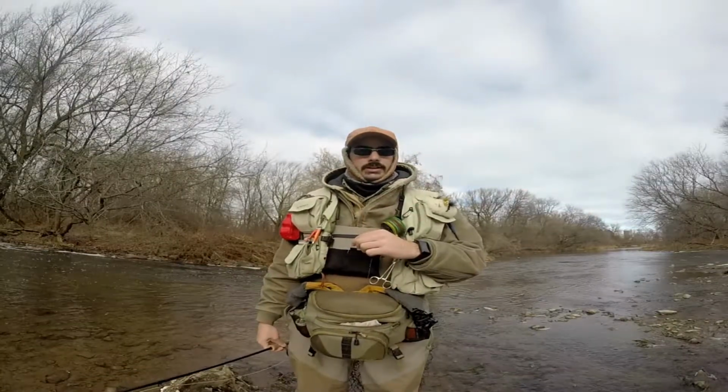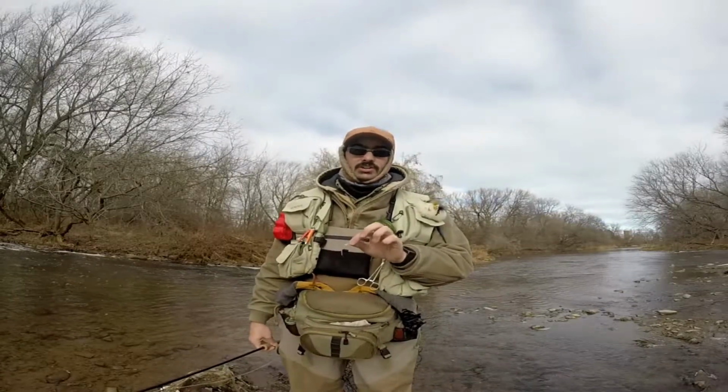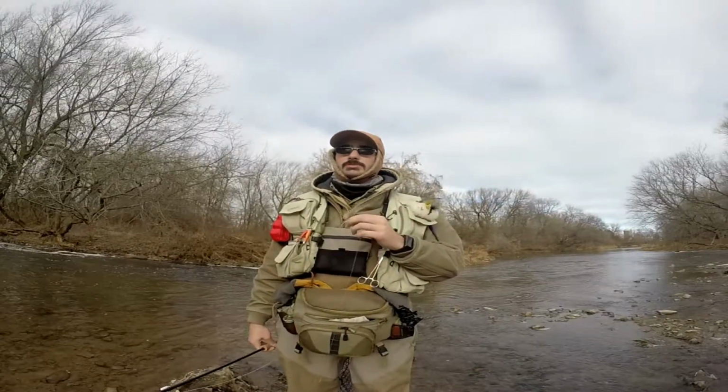Today we are out on the Lake Ontario tributary, fishing for brown trout and steelhead. The water today is gin clear, so we're going to need to be really stealthy. I'm using 6-pound fluorocarbon tippet. It's been mostly overcast, which helps us out, but the sun's peeking out a little bit right now.